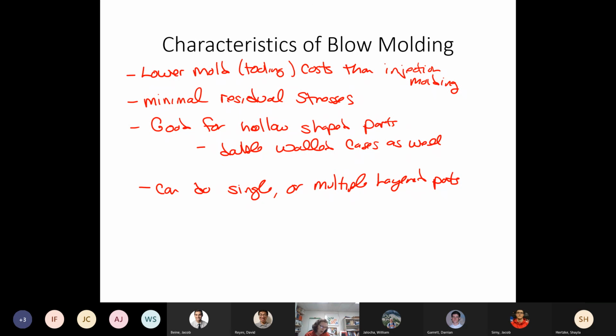So one of the things about a multi-layered part or a tank is that we could have the inside of the tank be very chemically stable, so it doesn't react to the fuel and doesn't contaminate the fuel. We could have a layer that gives us some strength and toughness, and then we could have an outside that is very abrasion resistant.